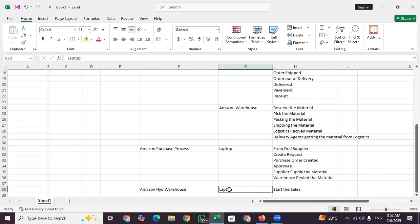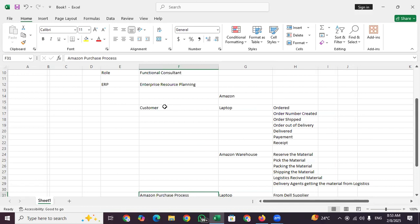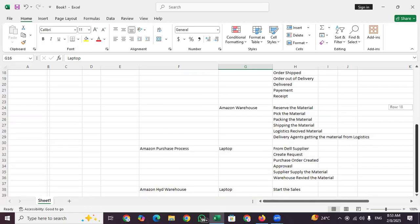The laptop is received in their warehouses. In these warehouses, a lot of material comes in and a lot of material goes out. All these transactions are maintained at the warehouse level by using different inventory transactions. For that, they use inventory. For purchasing from suppliers, they use procurement. For creating the sales, they use order management. Okay, these are all the integrated modules in Oracle Fusion Supply Chain Management.